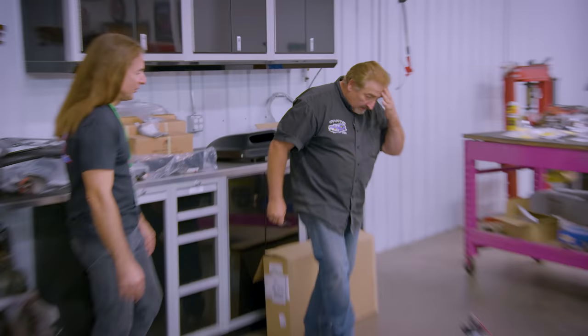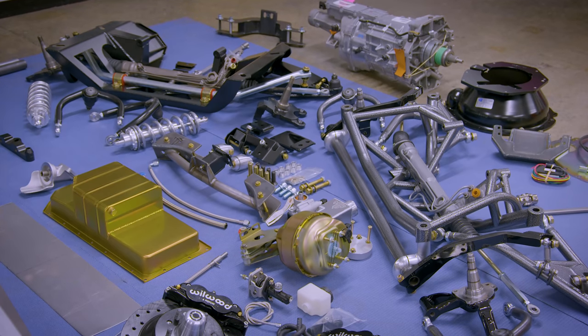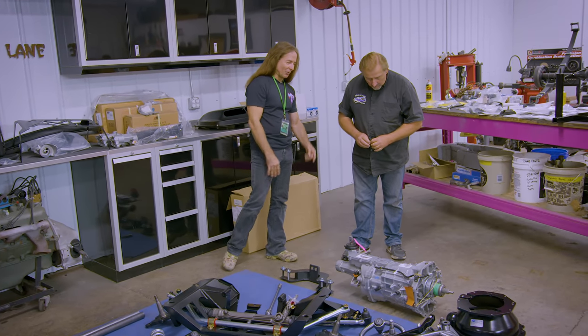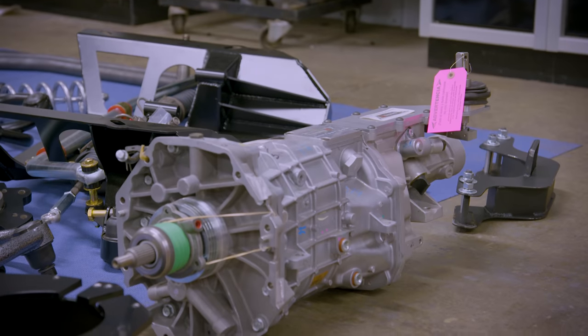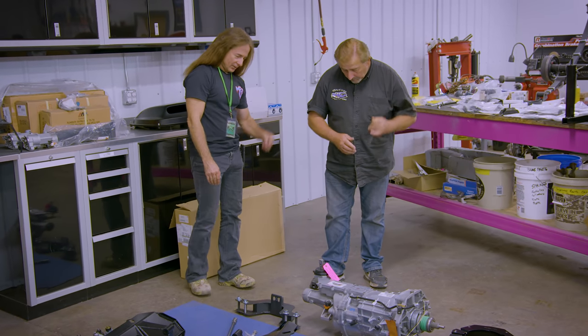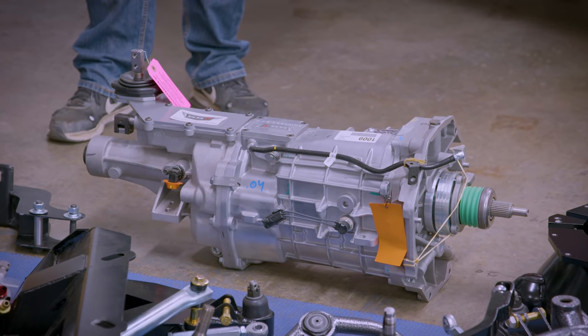Now, we've got a lot of other components to supplement this entire process with. So here's our new transmission from Silver Sport. So that's what we're going to be using. We've got the offset of the shifter going on here, so that'll put the shifter back. These are the guys you just started working with on this kind of stuff, right? Exactly. Just building these? That's exactly.